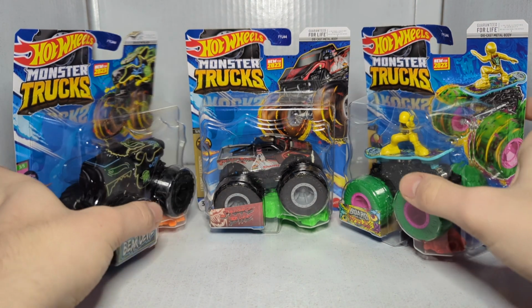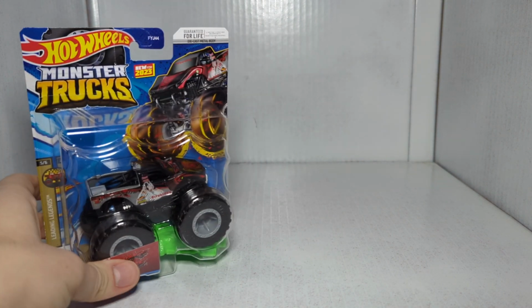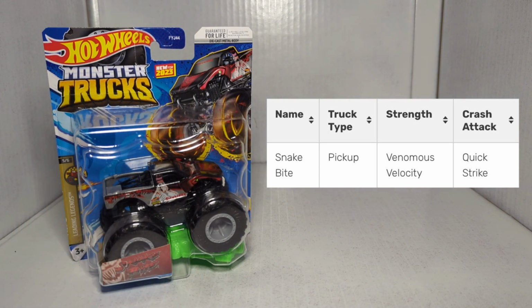The first truck that we're going to look at in today's video is a truck that I am incredibly excited to show off, because it is a real-life favorite of mine. We're starting off with Snake Bite, and there's all the information on the truck there. This is the black, red, and gray Snake Bite, which is my favorite of the actual real-life Snake Bites that they've done. I think they've done 4. They had a yellow one, a green, a red, and then black. And the black is my current favorite. I absolutely love the black one.